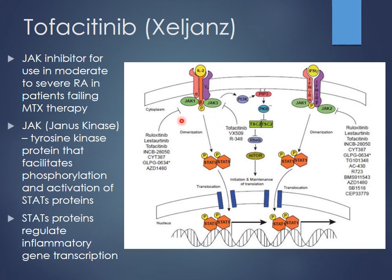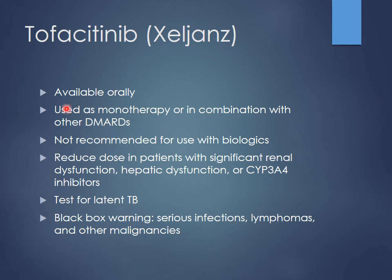So if you can inhibit these enzymes from being activated to increase transcription, then you can decrease the amount of inflammatory mediators being produced there. Again, not as potent as something like a glucocorticoid, which can work directly at the site of the nucleus, but it can help to interrupt this signaling pathway. It is available orally, which is a benefit there.